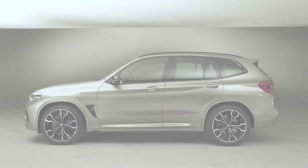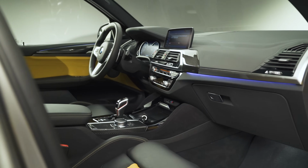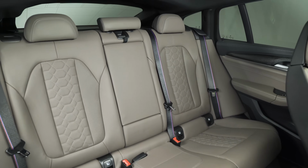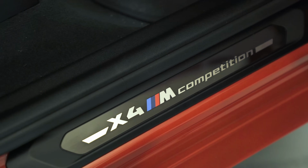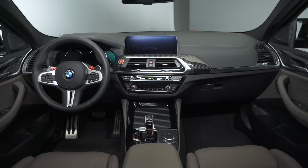The BMW X3M is expected to cost from around £72,000. That'll increase to £77,000 for the X3M competition. Despite offering less space, the equivalent X4M will cost you about £2,000 more. That's still £10,000 less than you'll pay for a Mercedes GLC 63S.